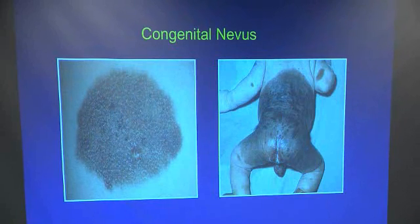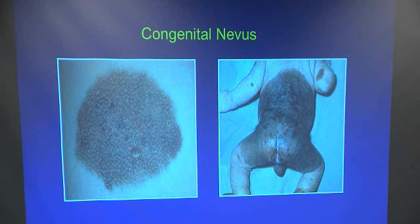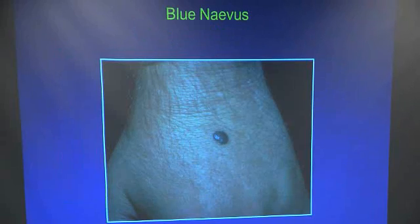Next slide. This is an example of what I was talking about, a congenital mole. This is a large one, a really very large one, and we know that when they are extremely large, they present a risk of becoming a melanoma one day. So as much as we can, we try to remove them. Next slide. This is a blue nevus, a benign nevus.